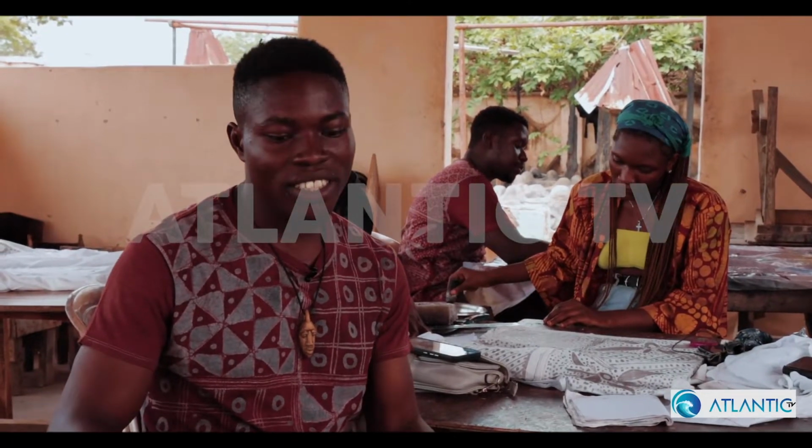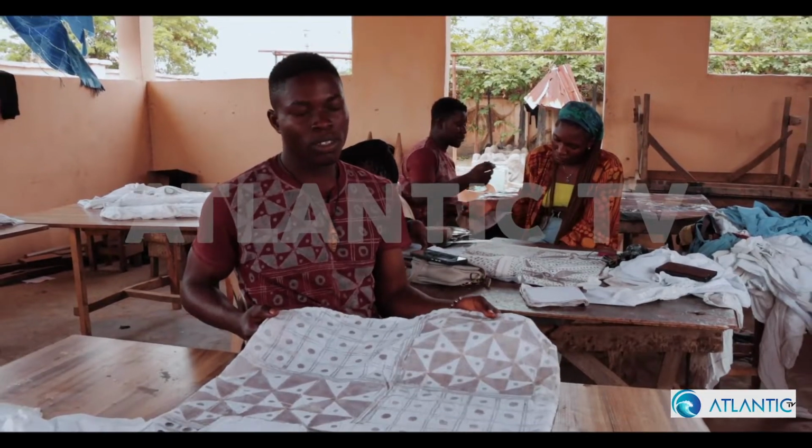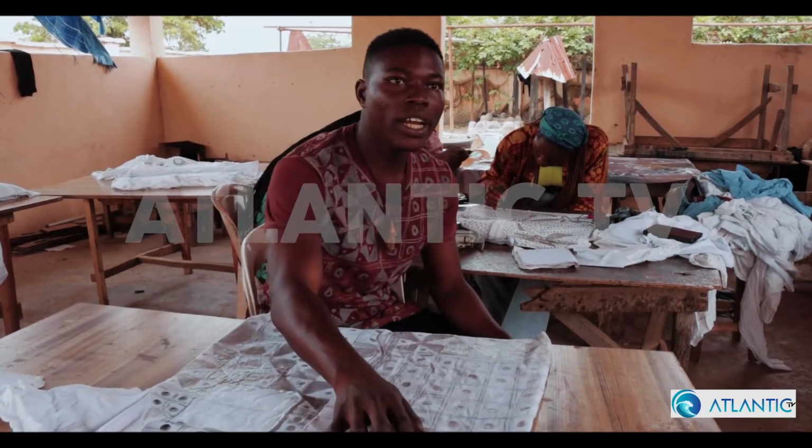And this design you are seeing here, we call it batik. And each design has a name. Quite alright. Each design has a name, and this one we call Beleke.